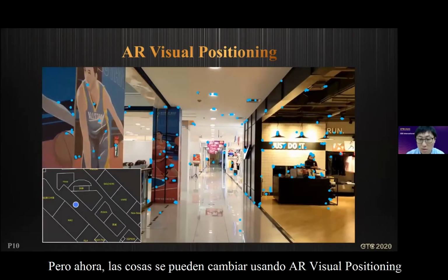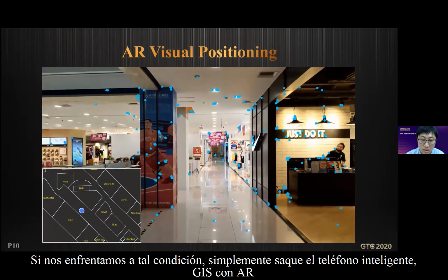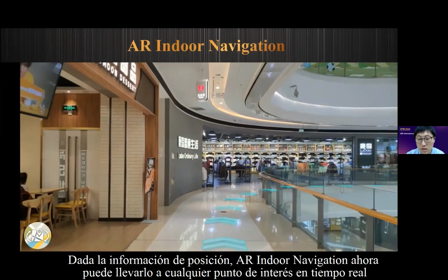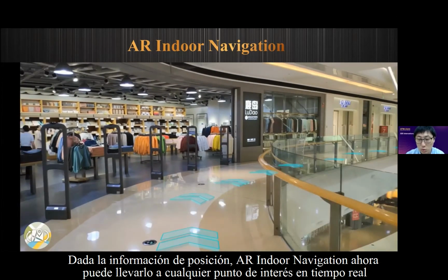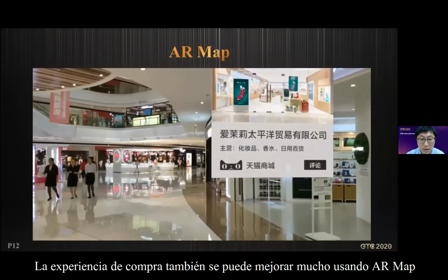But now, things can be changed by using AR visual positioning. If we are confronted with such conditions, just take out our smartphone. The GIS with AR will provide the indoor positioning capability with detailed and accurate location information inside buildings. We could find where we are. Given the position information, AR indoor navigation could help us navigate to any point of interest in real time.